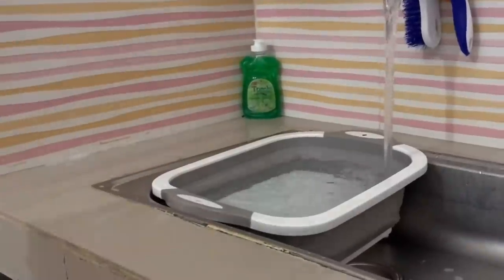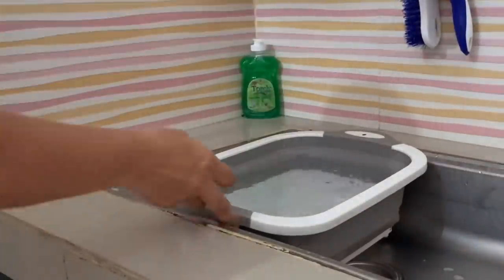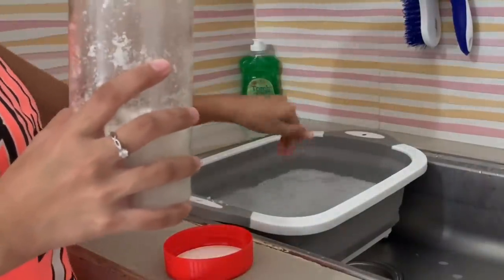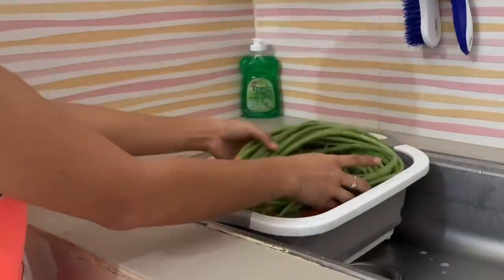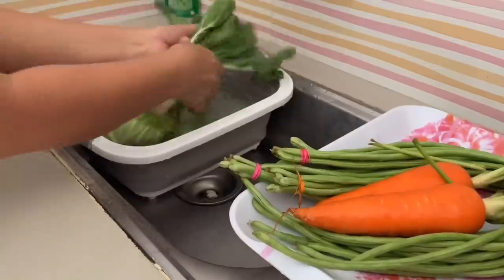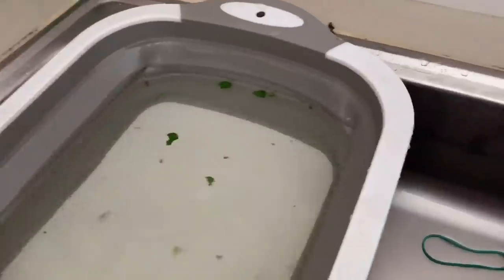Now let's start cleaning these vegetables. To make sure that they are 100% clean, soak them in a mixture of water and salt. Put all the vegetables in the water mixture. Let it soak for 15 minutes and start removing it from the water. These are all the waste from the vegetables.